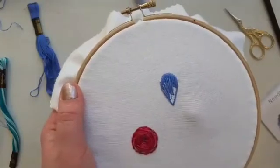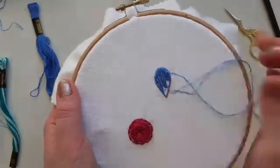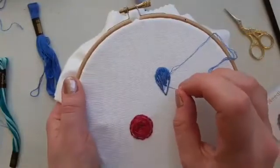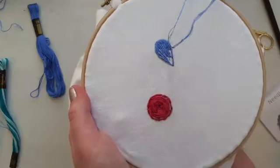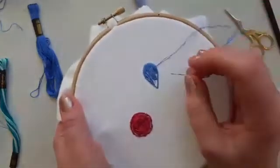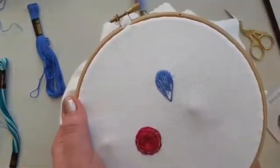So where are we? Up through the short one, down into a long stitch, up through the long stitch and down into a short stitch, although I'm actually going to bring it further than that last one just so that I can taper that shape in. So like I said, it's all about the eye, this one. You kind of just have to see what looks most natural and roll with it.